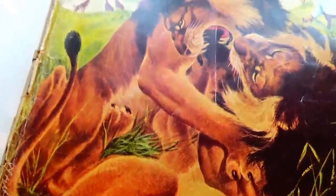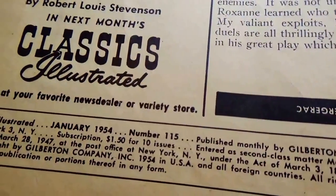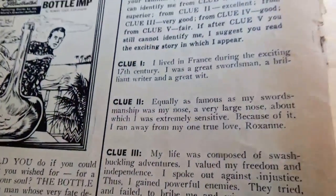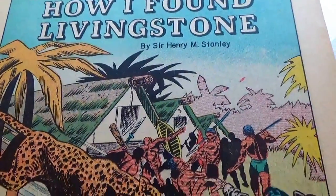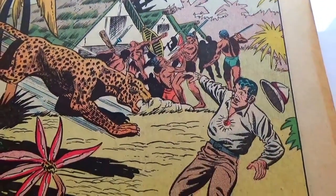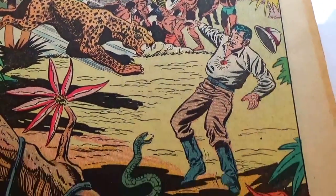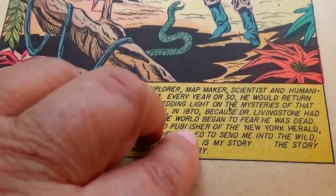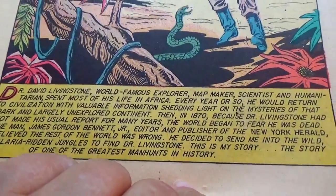All right. The cover may be a little bit old. If you see right here, it says January 1954. Got all kinds of good stuff here. So, some good comics. Look at that. I mean, the pictures in themselves tell a story. If you put this on full screen, you'll be able to stop the video so that you can read what it says.